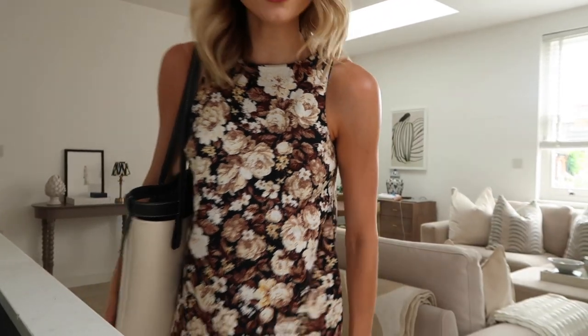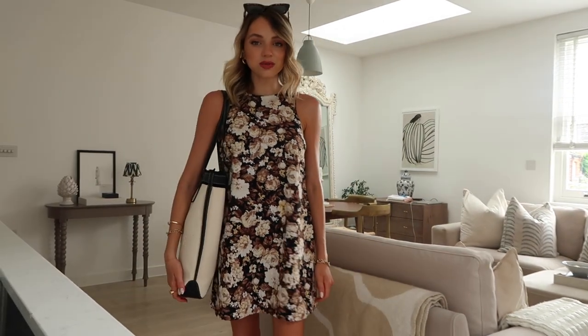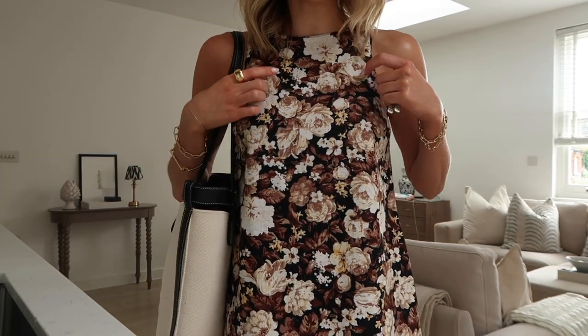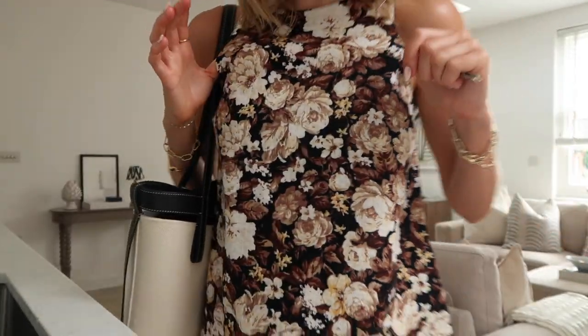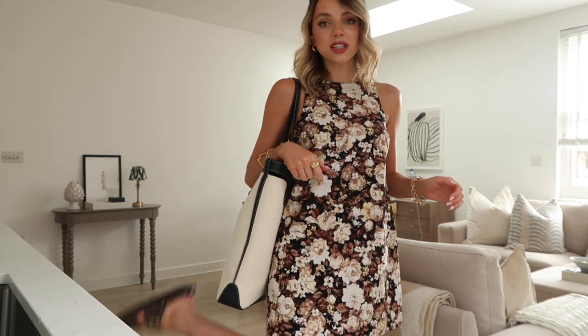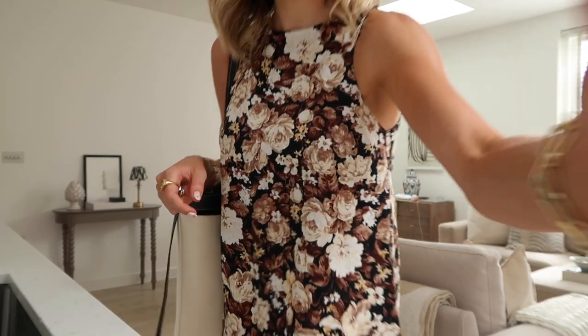But yeah, so I'm in my first outfit and it is from Abercrombie and Fitch. It's really sweet, in a really lovely brown and black floral print, and I just absolutely love it. It's so comfy and cute, easy to chuck on. I've got my other outfit in my new Pauline bag and I've styled it with some Fendi accessories, and I have the Valentino bag still.